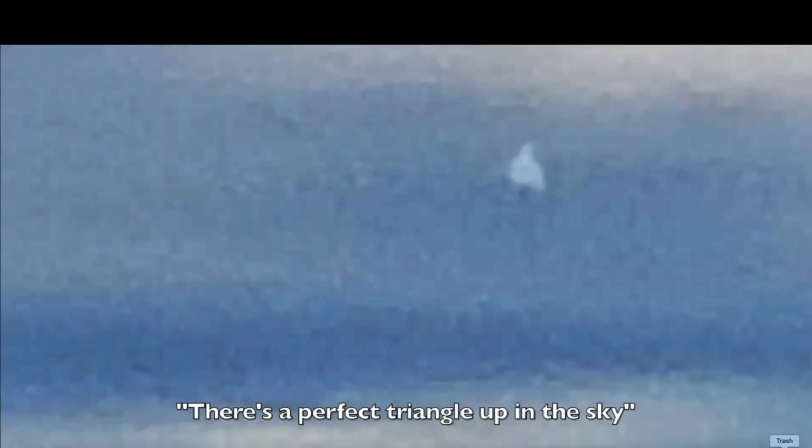Here's the video footage by Adam. This is what he saw in the daytime sky. He said there's a perfect triangle up in the sky. I had to take the audio out because it had a song playing in the background on the radio, and that's what he said at that moment during the video. He said there's a perfect triangle up in the daytime sky.